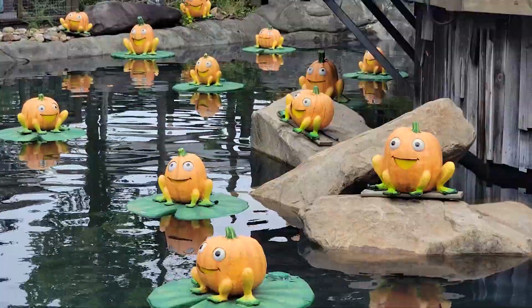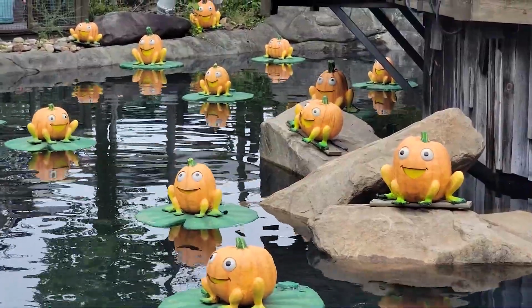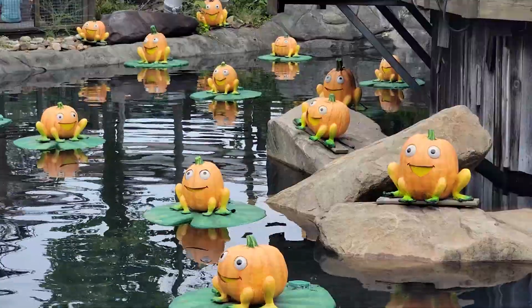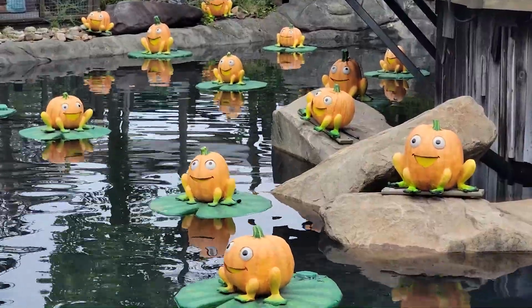And at night, these guys are all aglow. Lots of fun. Highly recommend. If you get a chance this season, definitely check out the Pumpkin LumiNights.